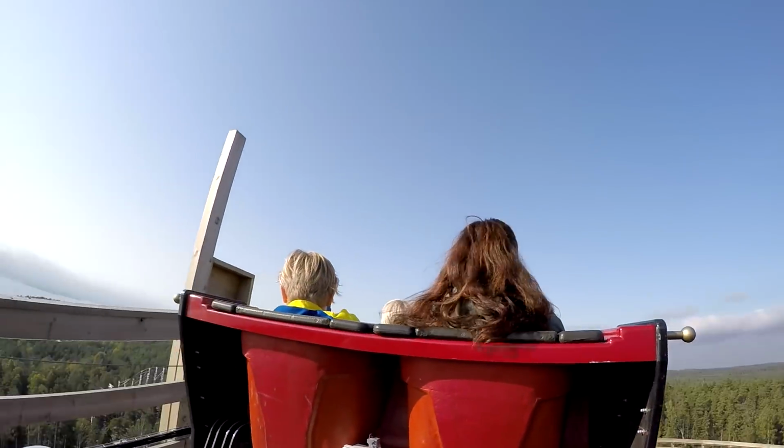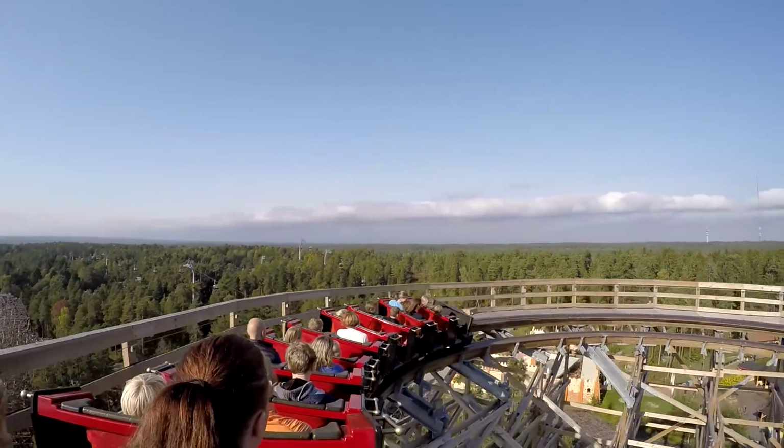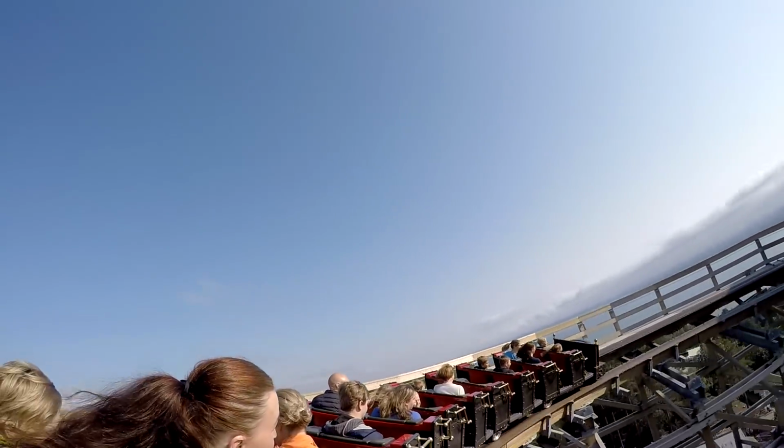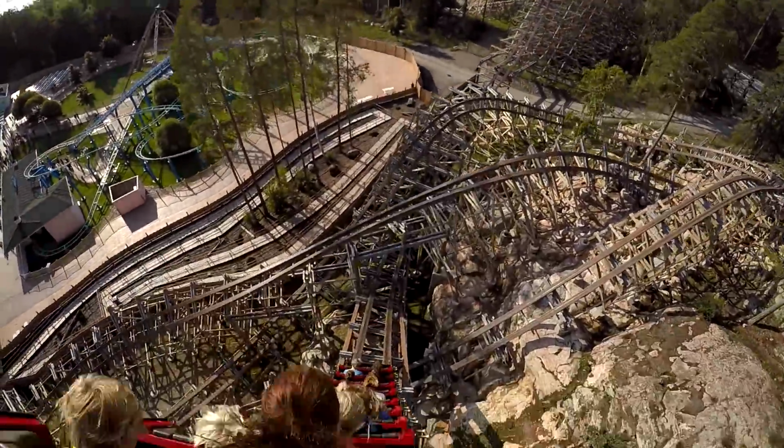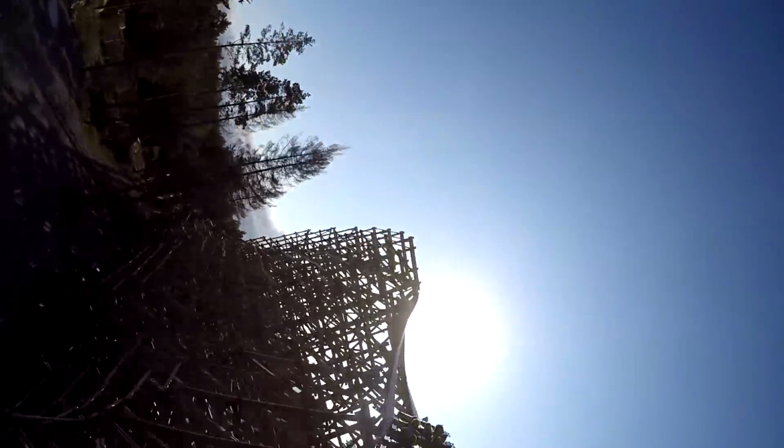Here we are at 183 feet, making our way down now for a 160 foot drop. Let's go. Down the drop into the first inversion. An inverted 0G stall. Oh my God. Wow.